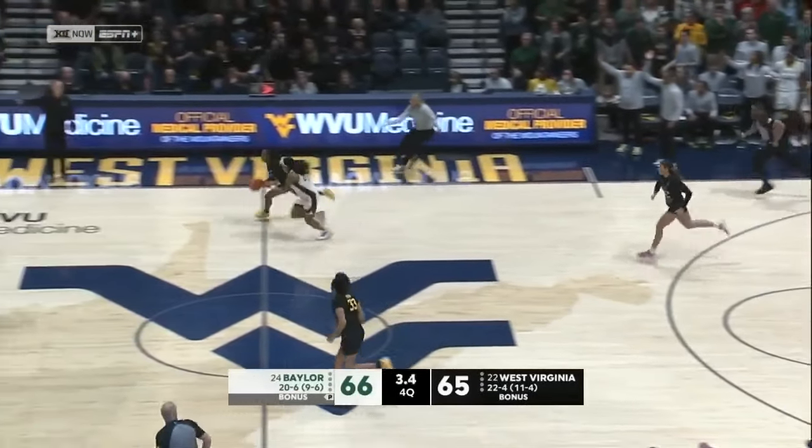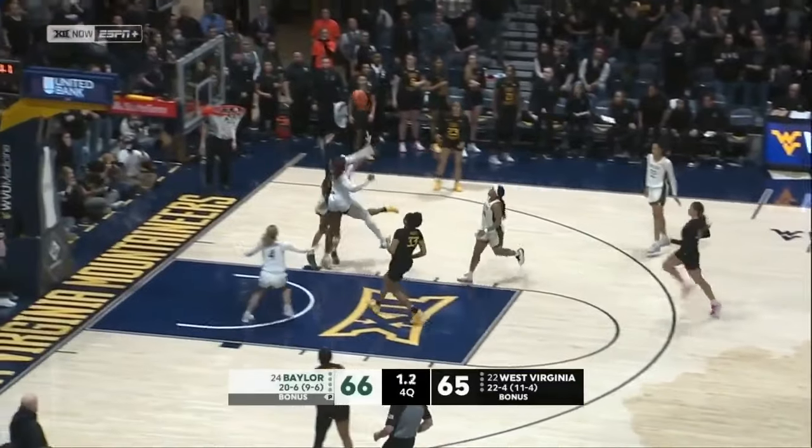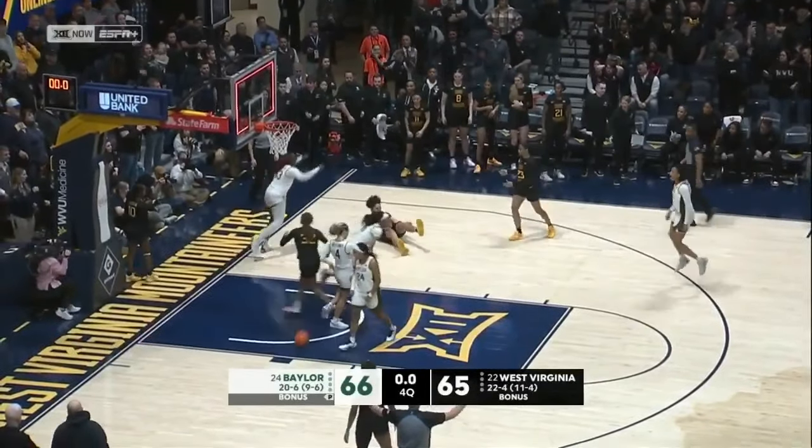Here we go. West Virginia has to win it on this play. Harrison all the way, rejected, and Baylor wins.